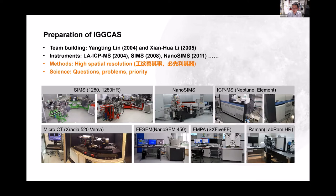But tools alone are not enough. Tools are just the tools. Our purpose is science. So we must also know what scientific question can be answered by Chang'e 5 samples, what problems can be solved, and what should be done first and what should be done later.